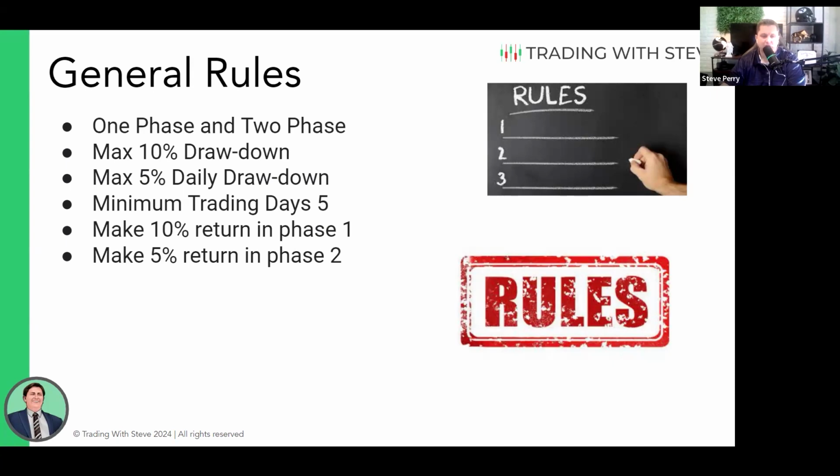So that's usually not a rule people really care too much about, but it is a rule nonetheless. Okay. Then you've got to make 10% of your account in phase one, and you've got to make 5% in phase two. And you've got to do all of that without breaking any of these rules.